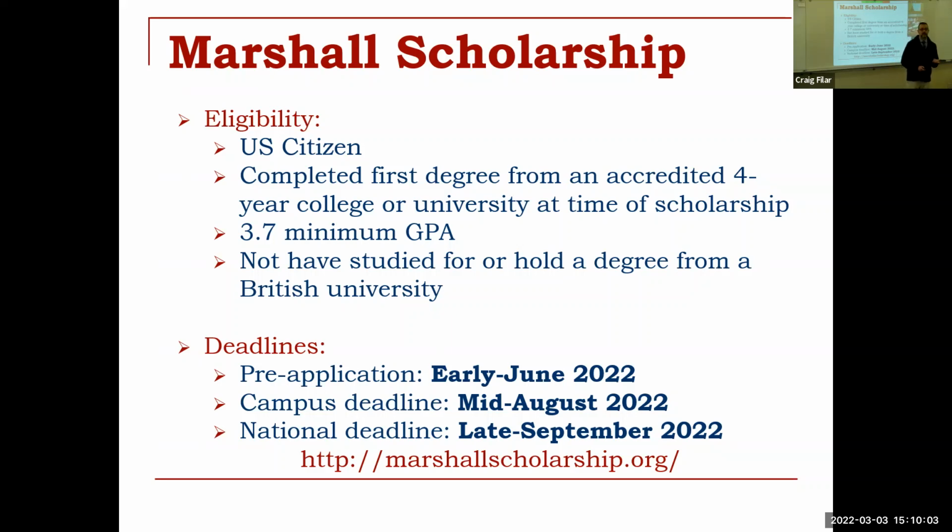The campus deadline will be in mid-August. It's usually the week before classes start. It's then followed by an interview process. The committee for Marshall will select nominees from the university towards a national deadline, which is usually the end of September, around the 29th or 30th. If you want to learn more about this one, as with all of these, the best place to start is on their website, and here it's marshallscholarship.org.